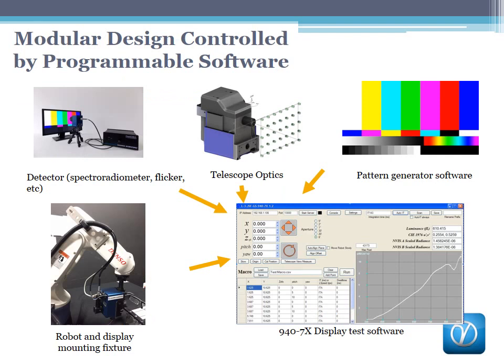So the software that controls the whole system is modular as well. The 6-axis robot positioning of the radomacam is controlled via the software interface. The detector, spectroradiometer, and flicker measurements are controlled through the software. The telescope optics, the selection of the measurement aperture is controlled, as well as the internal pattern generator software and internal pattern generator electronics in the system controller to display different test patterns on the device under test.